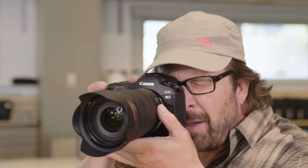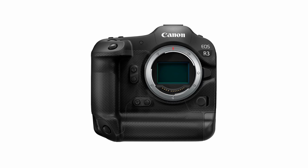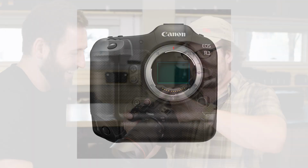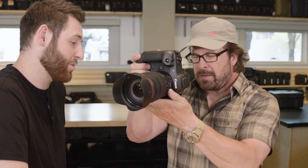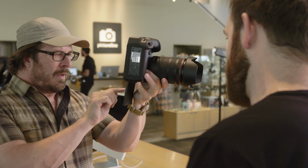It feels solid, like I could go to war with it and not think twice about such a high-tech piece of gear strapped on my side. It's a true professional's camera, one that shoots an astounding 30 raw images per second, and I knew exactly where I wanted to go to put it through its paces.